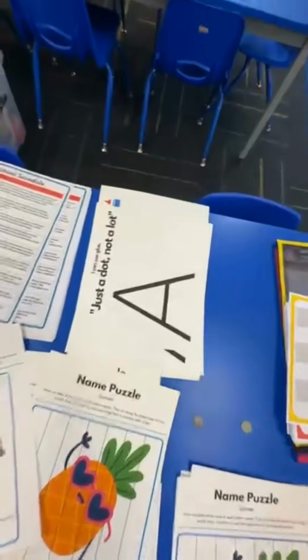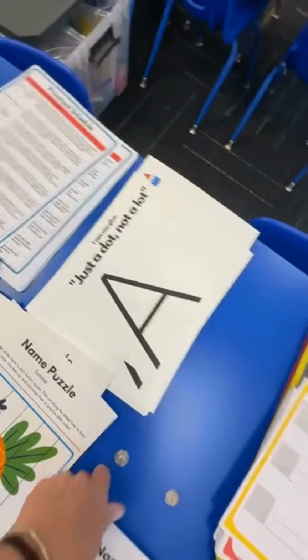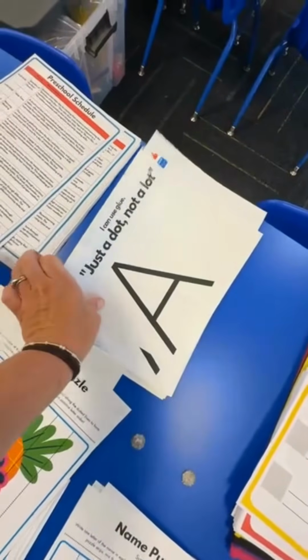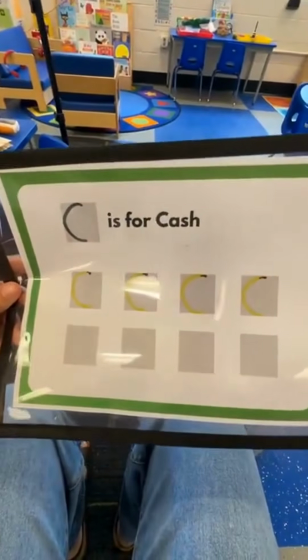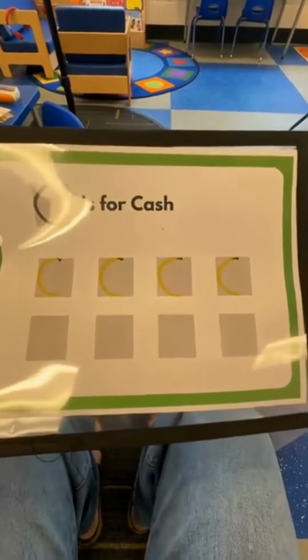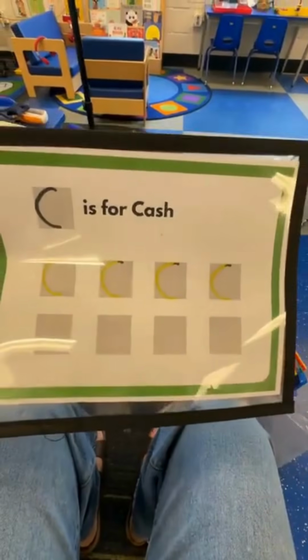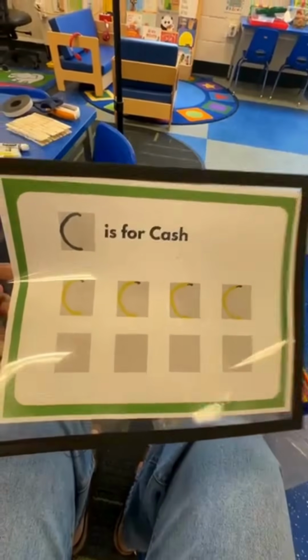Early on, we're learning about glue, just a dot, not a lot, and they're going to take shape punch outs and glue them all along their first letter. I counted up how many A's, B's, C's we had and printed those out for the classes. So I also did their first letter. I just type in cash and then print it out. The black is for them to look at, the yellow is for them to trace. I don't like it being typed in there, their actual letter and what they're working on, because I want them to see actual written letters.